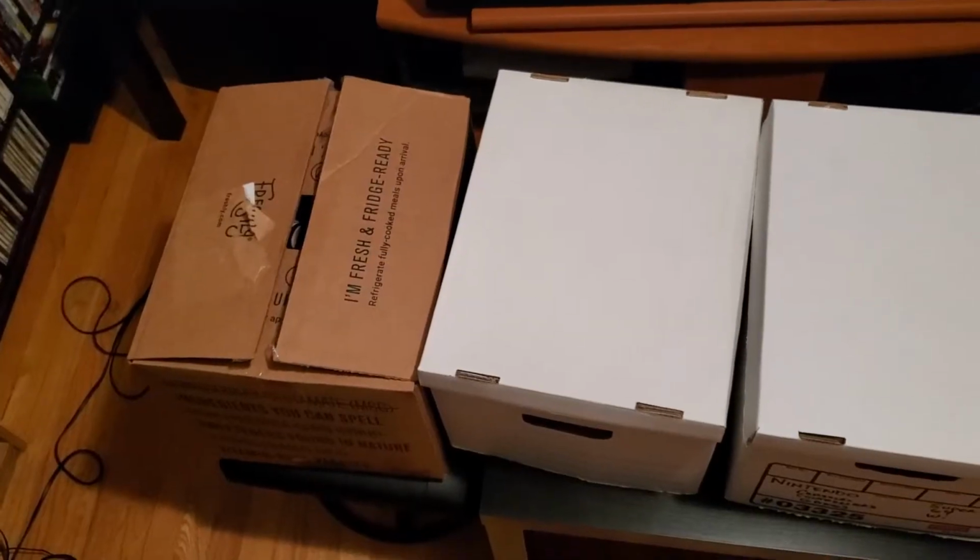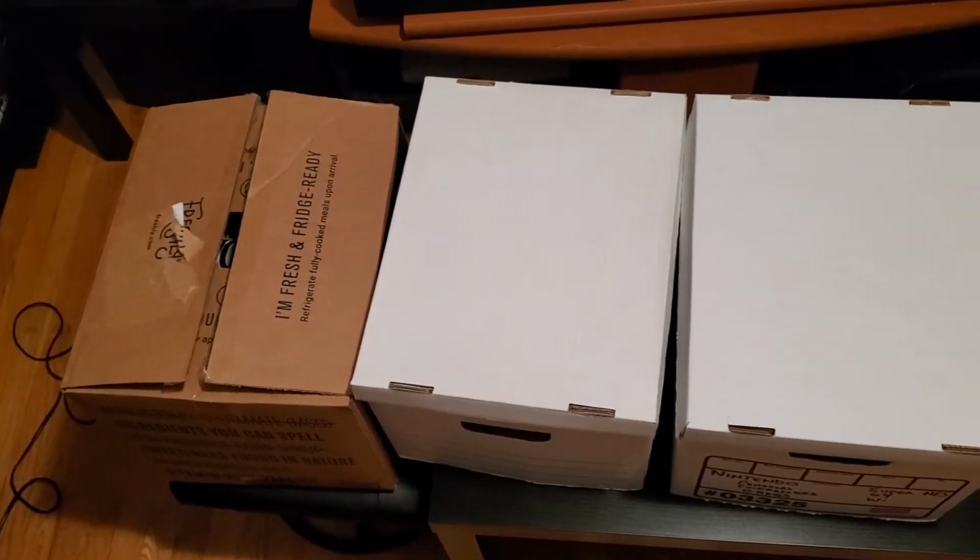But now, before I go any further, I'll show you just a quick preview video before I break down everything here, because I want to get it organized before I start going through stuff. So that's what we'll do right now. So here's the before. It was 5 boxes of stuff.